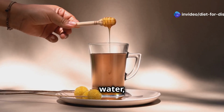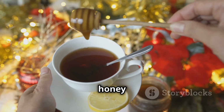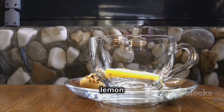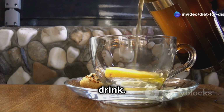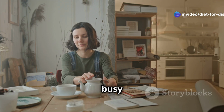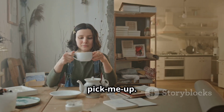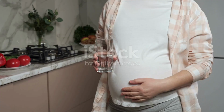Instead of plain hot water, brew your green tea with a teaspoon of honey and a squeeze of lemon juice. The honey will add a touch of sweetness, and the lemon will not only enhance the flavor, but also boost the fat-burning properties of the drink. This green tea with a twist is perfect for those busy mornings when you need a quick and healthy pick-me-up. It's like a refreshing and energizing alternative to your regular chai.